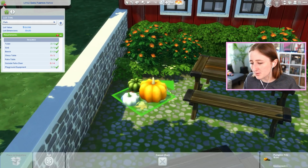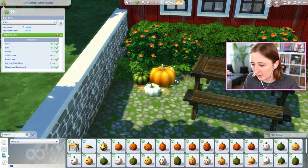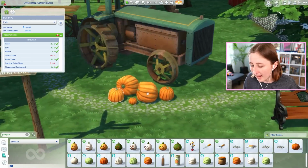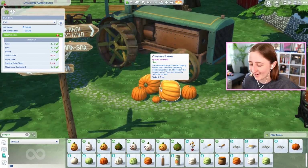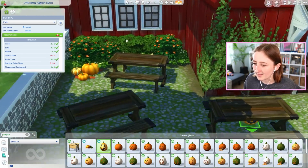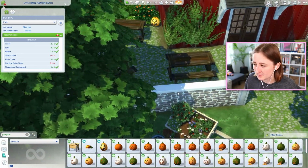We have a few options for like throwing in decorative pumpkins places. We can use the actual decorative pumpkins that came with seasons, which are super cute. We can pile up the pumpkins that came with cottage living, or we can use the carved pumpkins that came with spooky stuff. There's all kinds of little decorative pumpkins though. And I feel like maybe at least in this area, I'll just put some decorative ones.